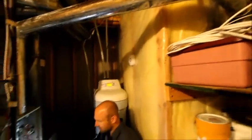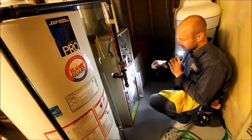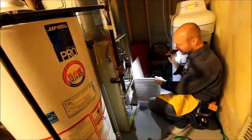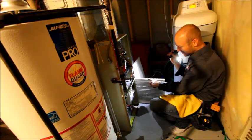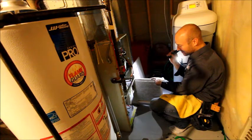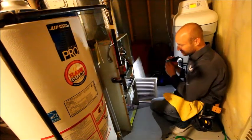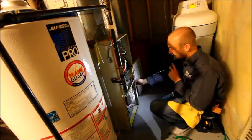The furnace itself, yearly maintenance and servicing is recommended. We also want to make sure that the furnace filter, we buy a furnace filter that's the right size as the one that's already in here, and we make sure that the arrow is always pointing towards the furnace. The furnace filter should be checked every 4 months to see whether or not it needs to be replaced.